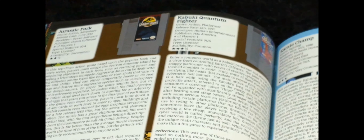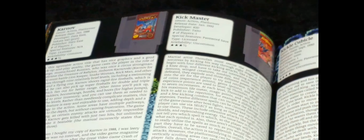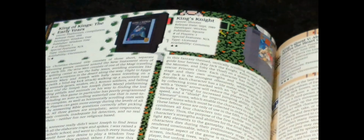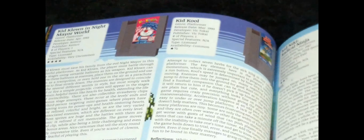The paper feels like it's of the highest quality. It's thick, it's glossy, the pictures are very colorful, very vibrant. Nowhere does it look like the pictures or the ink or the text is blurry or smudging, despite how my camera may make it look. Here's a basic setup for the page.